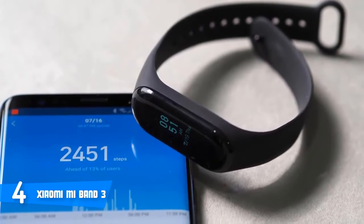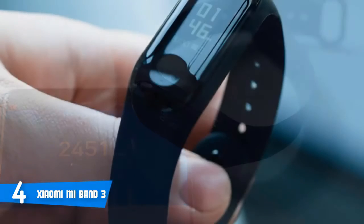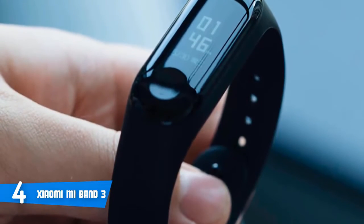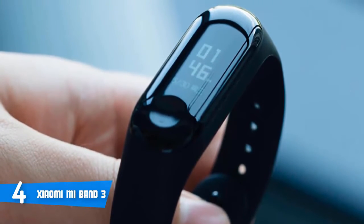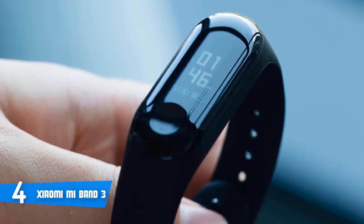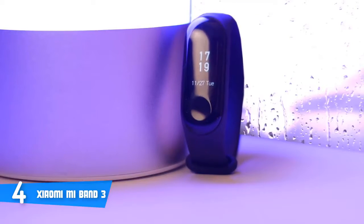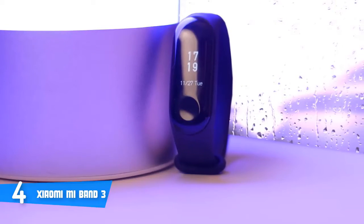When it comes to design, this device is available in black, orange and blue. Keep in mind that the only difference here is colour. All of them perform equally well. In addition, they boast a silicone construction which makes them suitable for everyday use, while the dimensions of the tracker are 17.9 by 46.9 by 12mm and the weight of just 20 grams, you really wouldn't notice that you're wearing it.